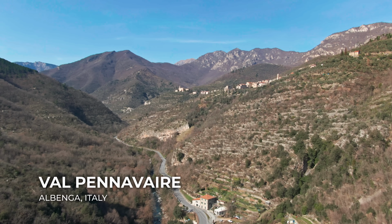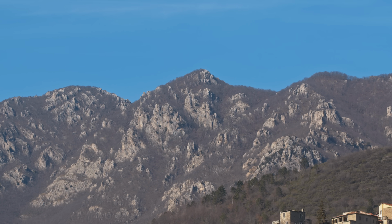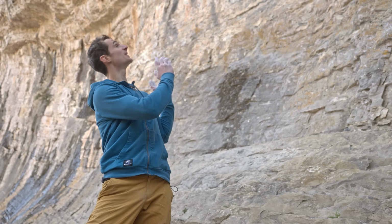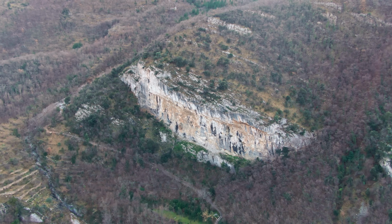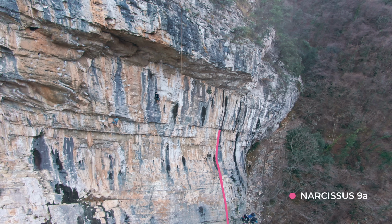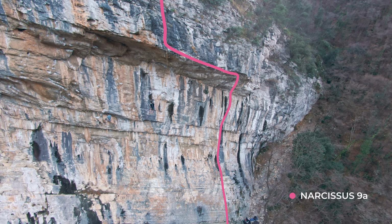We are in Oltrefinale, Castelbianco in Italy. It's a valley full of rocks, full of climbing potential, full of routes. I've already been here a few times, but I climb in different sectors. In this sector, called Erboristeria, there is a 9A, really amazing climb, traversing this upper roof of this beautiful crag. It's called Narcissus. It's a 9A established by Matteo Gambaro some years ago.